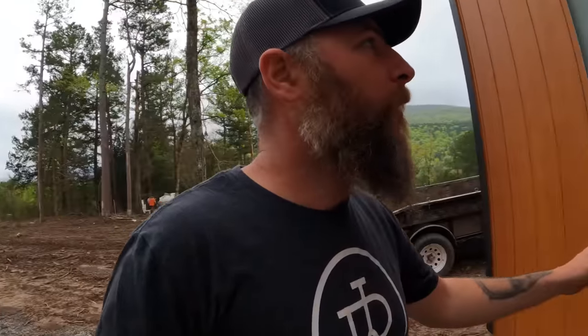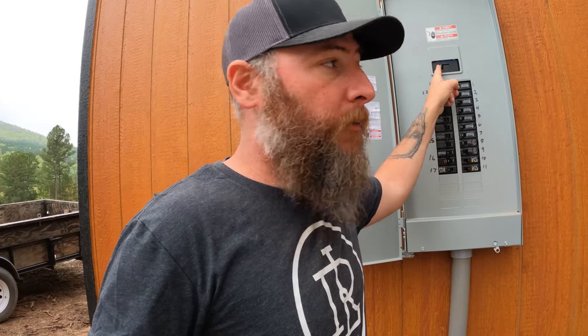Don't forget, guys, whenever you're working on electrical, make sure the power's turned off. Don't do anything else until that's done first, because it can be scary and you don't want to accidentally zap yourself.